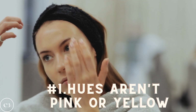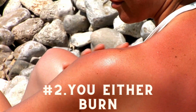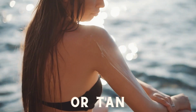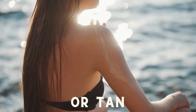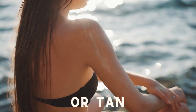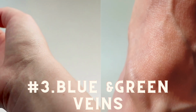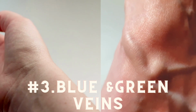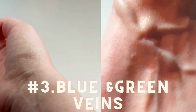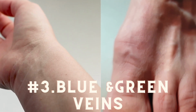Also, if you go in the sun, you can either burn up really bad like a cool undertone, or you can get a beautiful bronze tan like a warm undertone, so it really just depends on each person. Next, if you take a look at your vein color, it's likely that you are going to have a combination of both blue and green veins, which is the colors that are present in both cool and warm undertones.